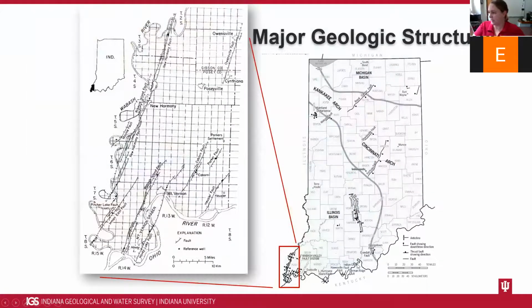So we'll go up here. If we take a look at this map, you can see most of the faults are down here in the southwestern part of the state. There are a few in the central and northern part of the state. They are all buried below the surface with the exception of two, the Mount Carmel Fault from Monroe to Washington County. That one's exposed at the surface. And then the Kentland Disturbance is also exposed at the surface. The rest are all buried thousands of feet below the ground.